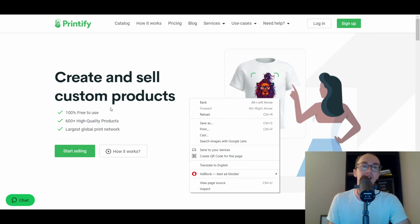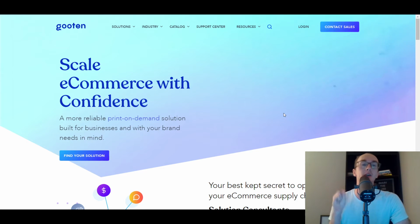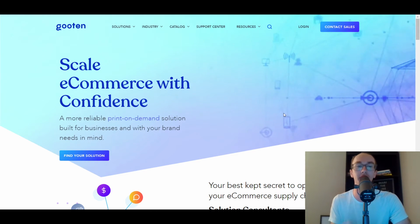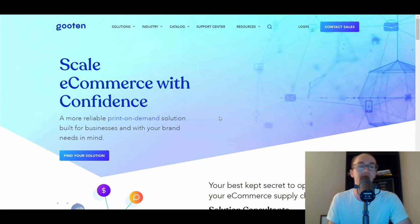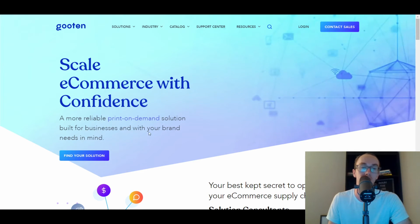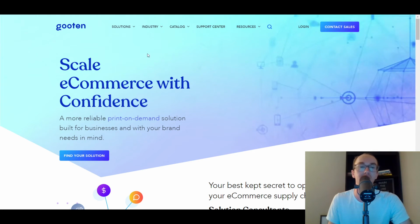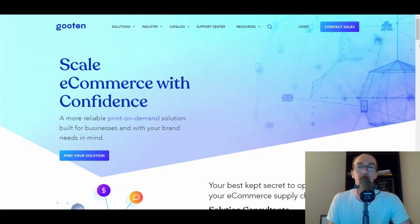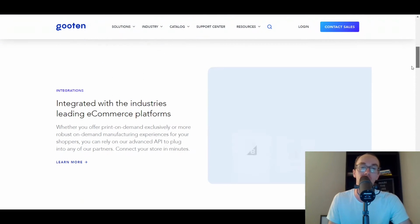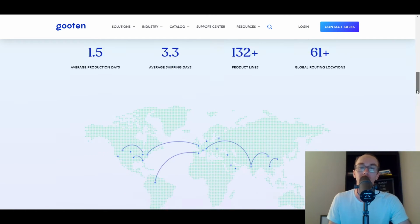And moving into the next one in this list, at number 3, we have Gooten. Now, Gooten allows you to scale e-commerce with confidence, as they say here. So it's a more reliable print-on-demand solution. Very similar to the other ones in this list, but they are a little bit different. Of course, Gooten has different types of product offerings as well. Of course, they have the integrations: BigCommerce, Shopify, WooCommerce, Etsy, and their own API as well.